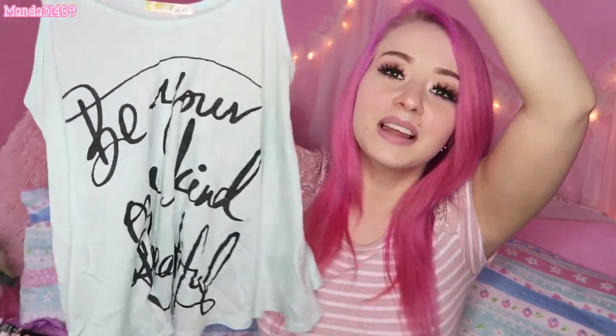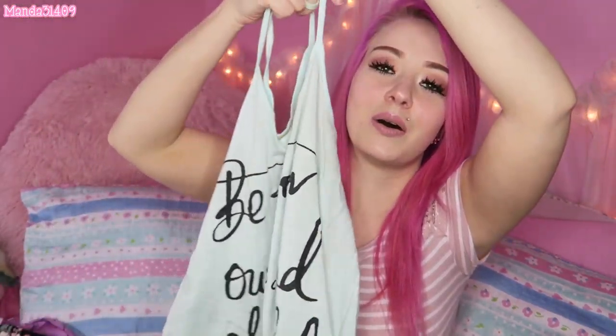I've worn this maybe one or two times. I never really wore it. It just kind of sat in my closet. So I've decided that it sat there long enough going unused. Maybe you guys could get more use out of it than I can.